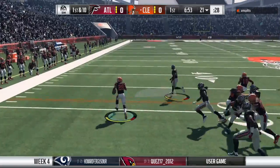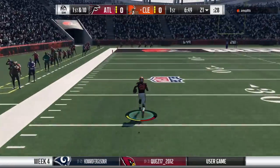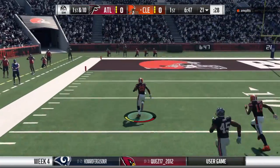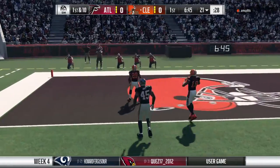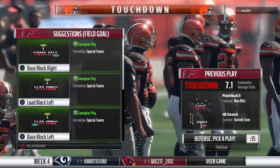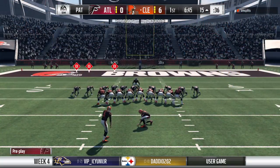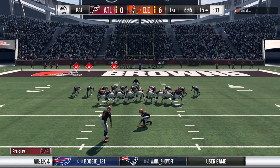They'll run for the first time with Johnson. Good move by Duke. There goes Duke Johnson. The 20, 10, and all the way in. Touchdown, Cleveland. Duke Johnson, 79 yards. And the Browns have taken the early lead.